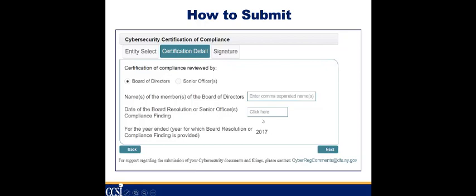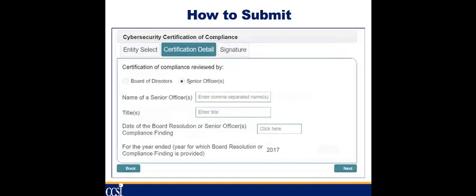If you don't have a board of directors, if you have a senior officer, you would click the Senior Officer tab on here. It would show something a little bit different, where you're now putting the titles of that particular senior officer. So depending on how you are filing as a covered entity within that responsibility, this is the way you would go through things.